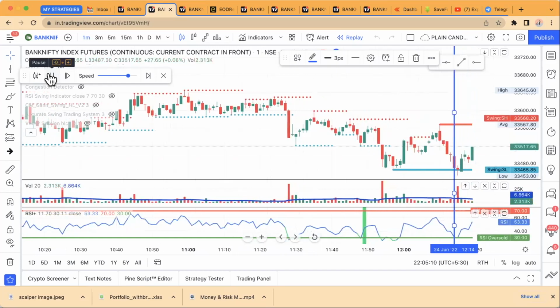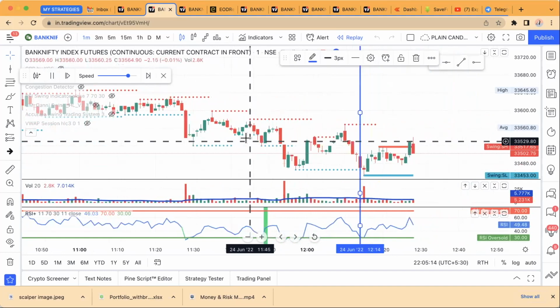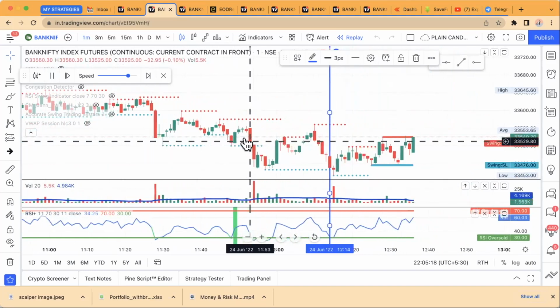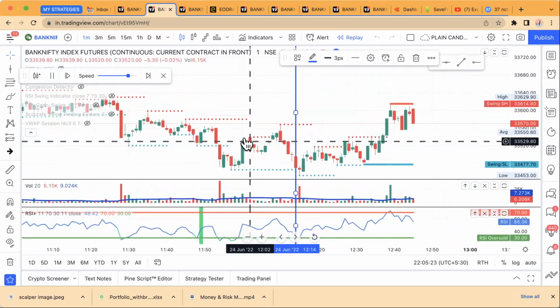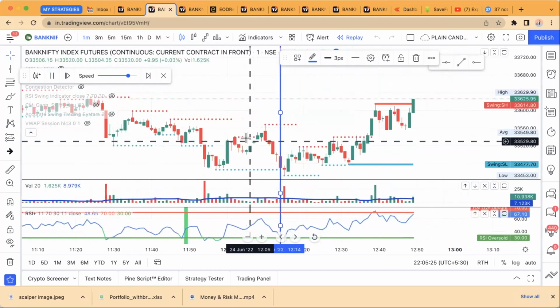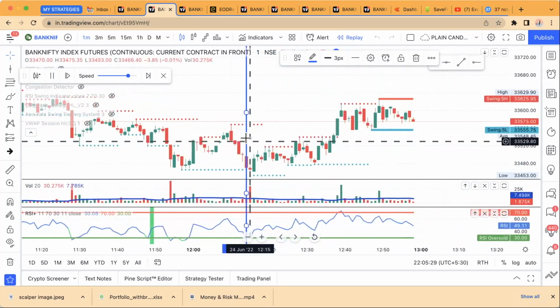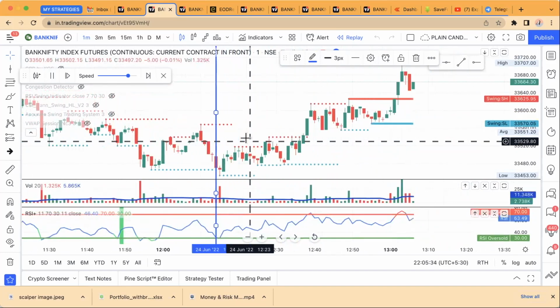See, they formed already the swing high. Next swing, even before it's formed, it's getting a rejection. I'm giving a commentary. Yes, next swing high, it broke. Next swing high, uptrend. It tested the swing low. Again, swing, broke.